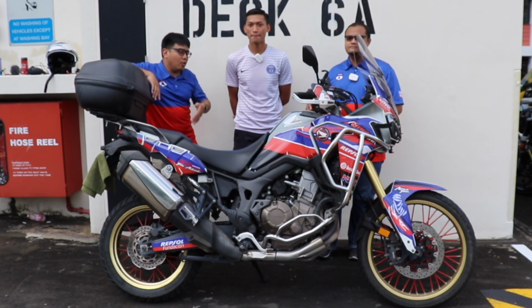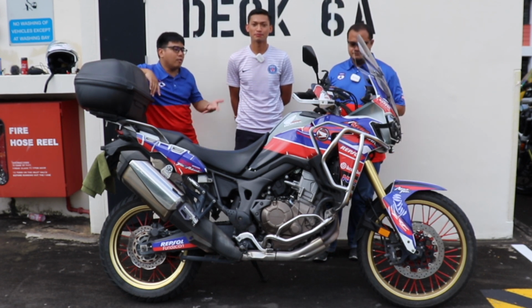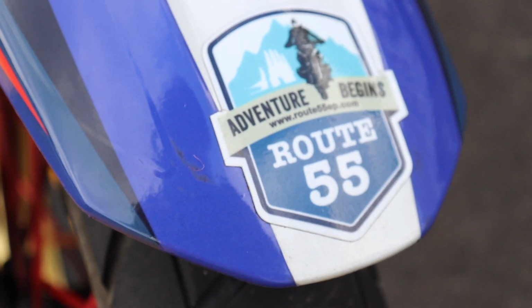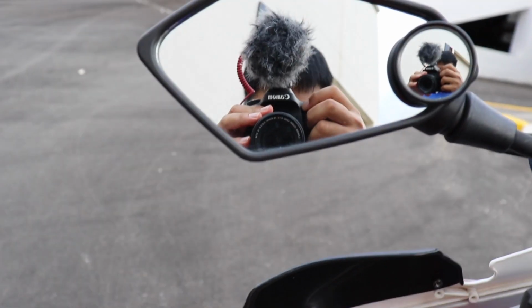Okay lah, so I think in your 1 year of riding this, it definitely served you well. Yep. From what you have told us, what's the best memory so far that you had? The best memory was to go for the Route 55 course. Yeah, that was the best memory lah. So at least I know what my bike is capable of doing.